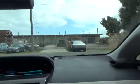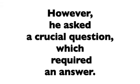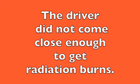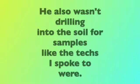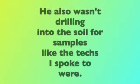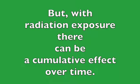We are coming out on 14th Street. Like I said earlier, none of us make it out of here alive. However, he asked a crucial question which required an answer. The driver did not come close enough to get radiation burns. He also wasn't drilling into the soil for samples like the techs I spoke to were. But with radiation exposure, there can be a cumulative effect over time.